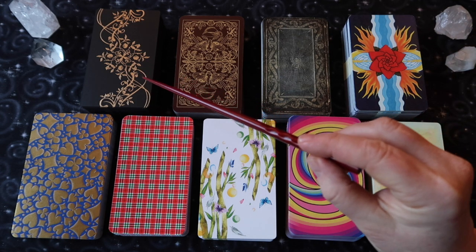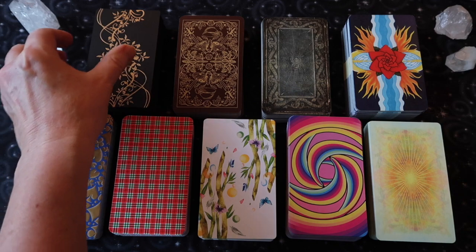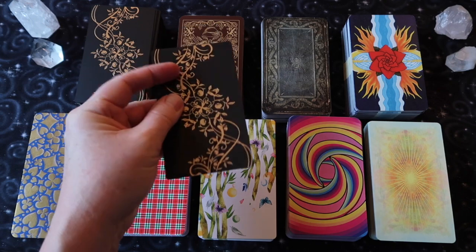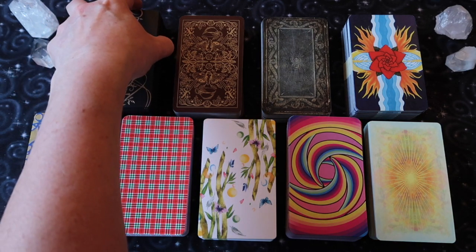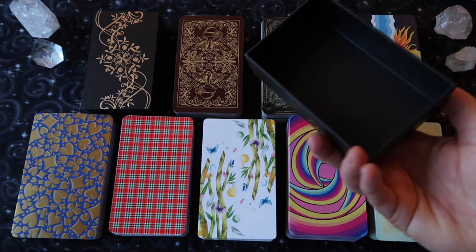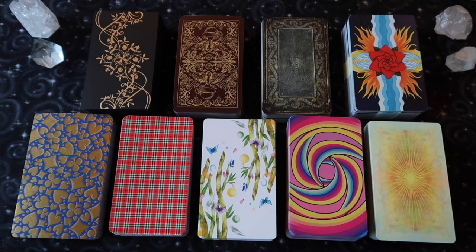So the Lili Black here that comes from France is a beautiful cardstock. It's printed on black paper. It must be like 350 GSM. It's just amazing, and it has also this gold leaf on the back of the cards. It's one of those decks that sounds beautiful when it shuffles. And it comes in a 2-part hard box with a little cheat sheet as well too. So that's the Lili Black. That was 71 euros, including shipping from France to Canada.